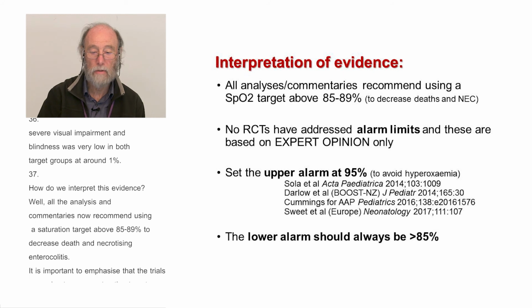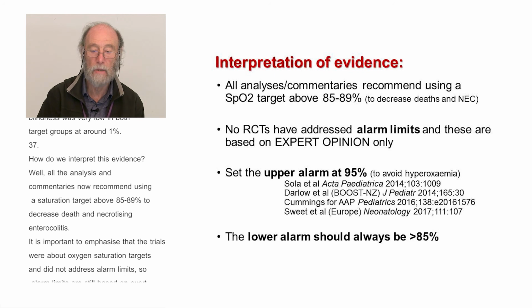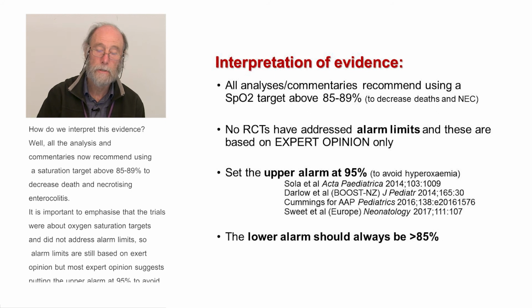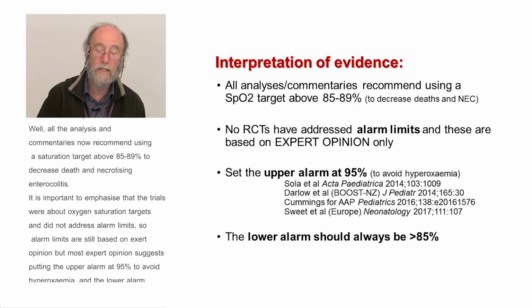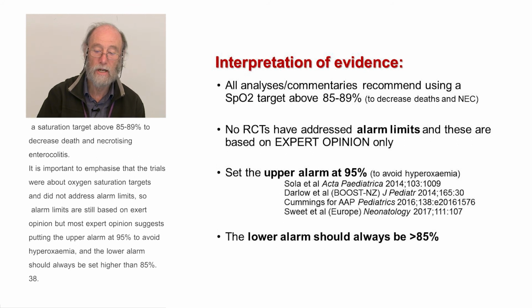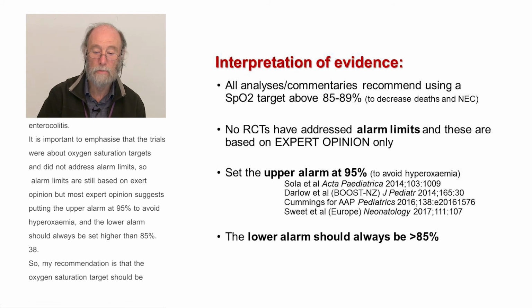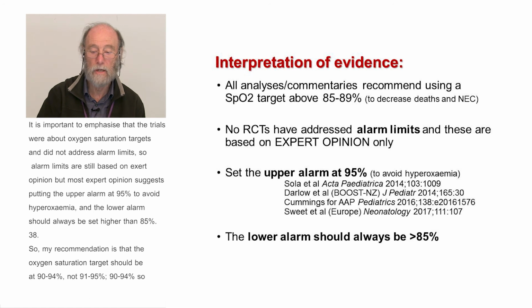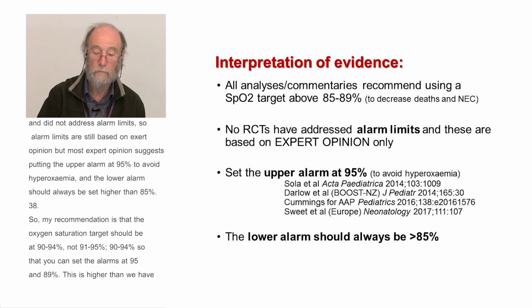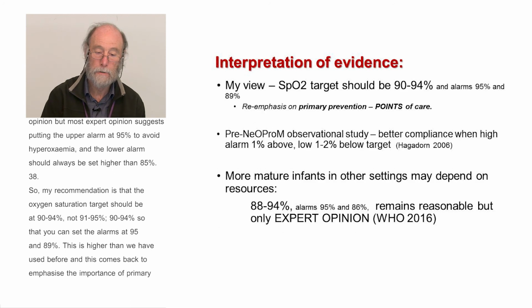So how do we interpret this evidence? Well, all analyses and commentaries now recommend using a saturation target above 85 to 89% to decrease deaths and necrotizing enterocolitis. It's important to emphasize that the trials were about oxygen saturation targets and did not address alarm limits. So the alarm limits are still based on expert opinion, but most expert opinion suggests putting the upper alarm at 95% to avoid hyperoxemia, and the lower alarm should always be set higher than 85%.